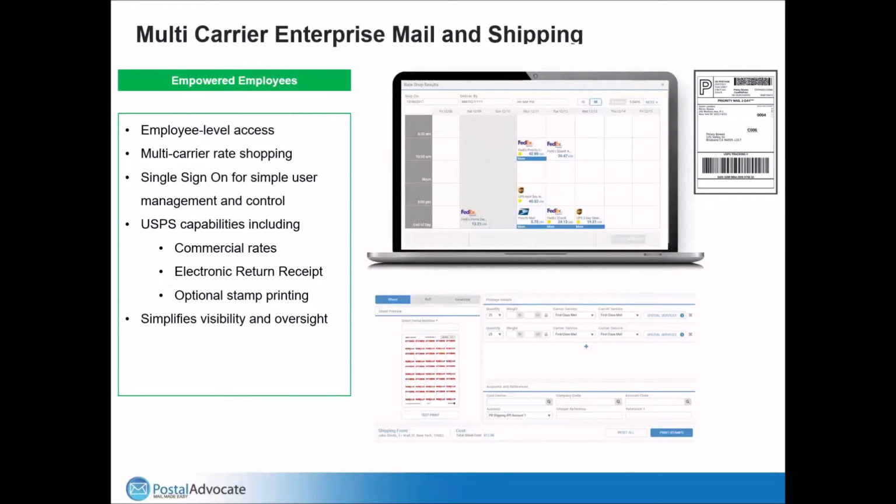They can do commercial rates for the Postal Service, which is the 16+% discounts we talked about. They can do certified with electronic return receipt, and they can do stamp printing at every location. No matter where someone is, you can give them a website that they can print whatever stamps they need. And it can make this so simple and easy.